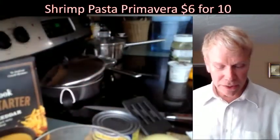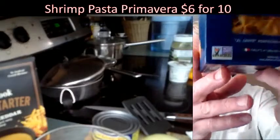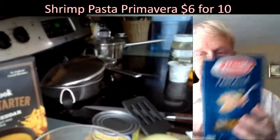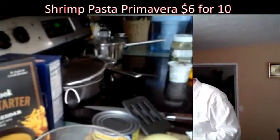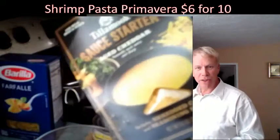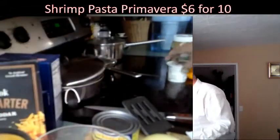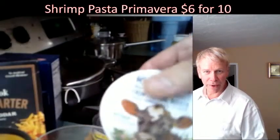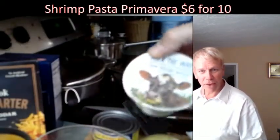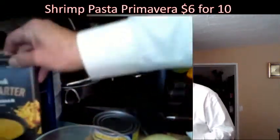This entire box of farfalle bowtie pasta, non-GMO, cost me $1. I bought this on sale. So I'm up to $4. I'm going to add a big package of cheese, but you can basically put $1 worth of cheese into this meal, and or yogurt. I happen to get this for 25 cents, so I got this organic farm-raised grass-fed yogurt I'm going to add to it. I'm not going to use all the cheese, just a portion of it.